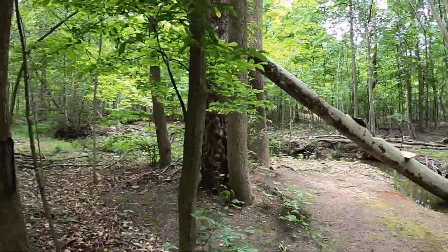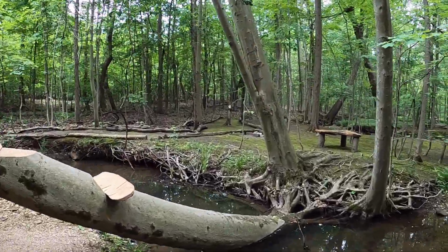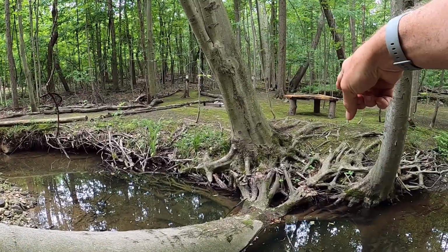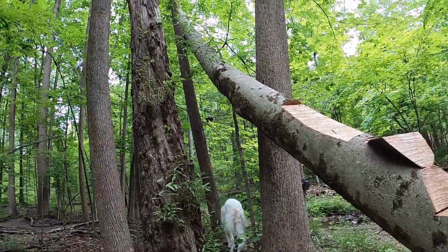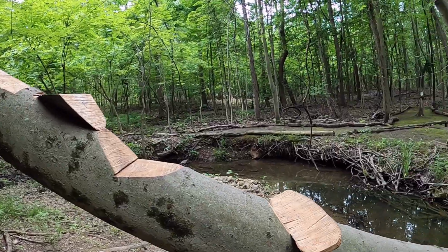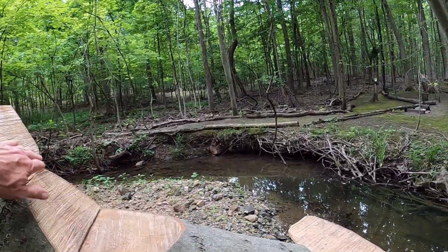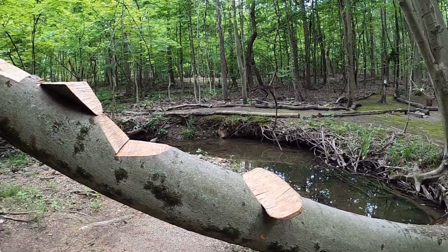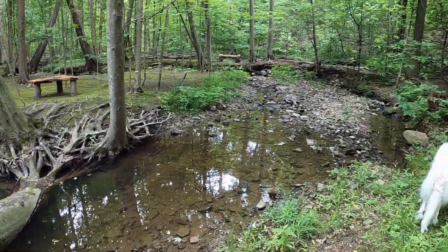Over here by the creek, this beech tree was always leaning, hanging over the creek, but last year half of its roots broke. So now the only thing that's holding it up is this leaning against a large tulip tree there. So what I did was I cut a seat in it. It's a back, just flipped it over. That's the back, and then put a little footrest. And it's actually fairly comfortable to sit there and just relax for a bit.